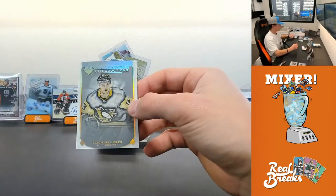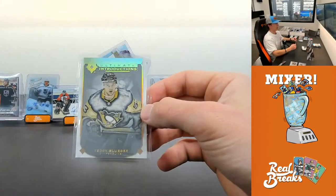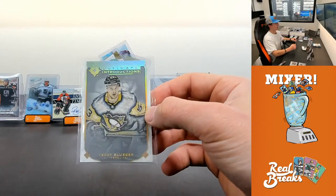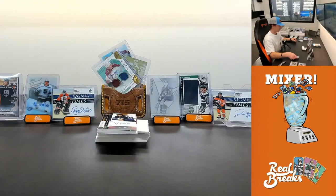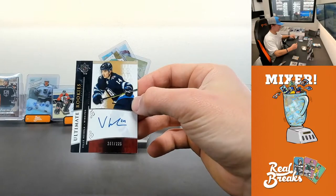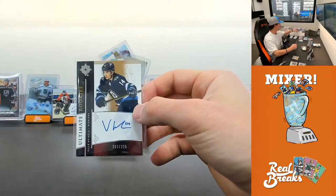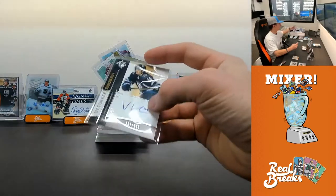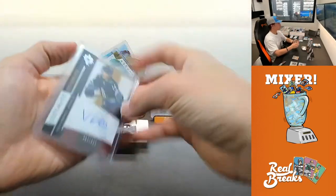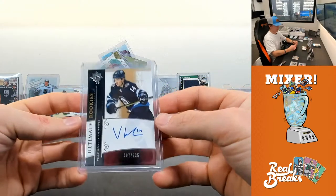Ultimate Introductions. Teddy Bluger going to the Penguins. These cards are so sick. Such a sweet looking card. And Ultimate Rookie Auto out of 225, Ville Heinola. Number 207 out of 225. Going to the Jets and Matthew Spar. I said Matthew.